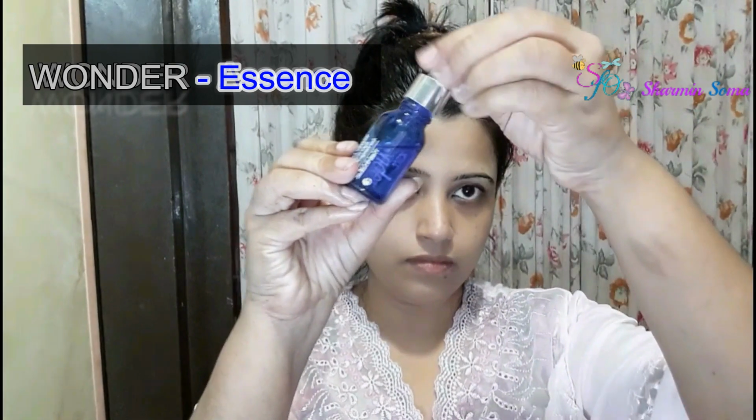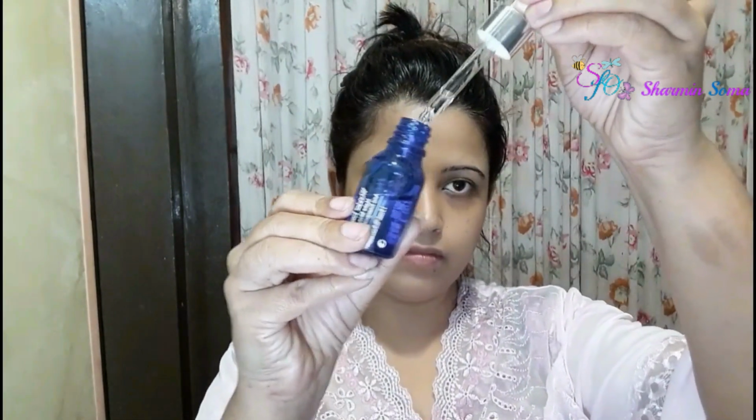After applying oil-free moisturizer or aloe vera gel, then you have to apply essence. Here I am using Wonder Essence. It comes with a beautiful dropper. I am taking 5 or 6 drops of essence, and then I'm applying it all over my face. You can apply it like I'm applying, directly from the bottle, or you can take the essence on your hand and then apply it on your face. After applying essence, gently massage your face like 10 to 15 seconds, and then wait for 1 minute to apply the next product.